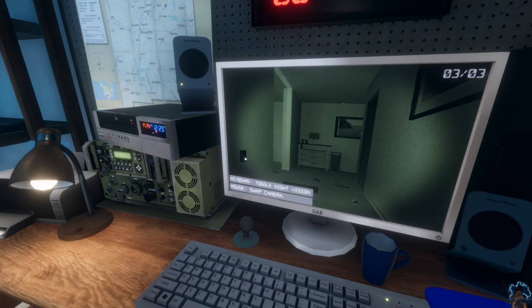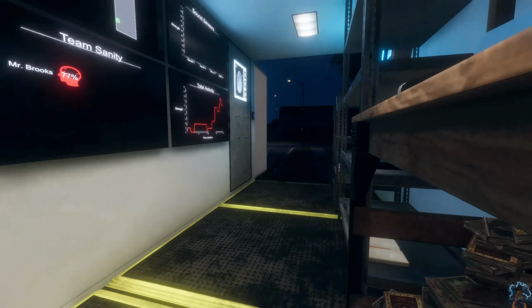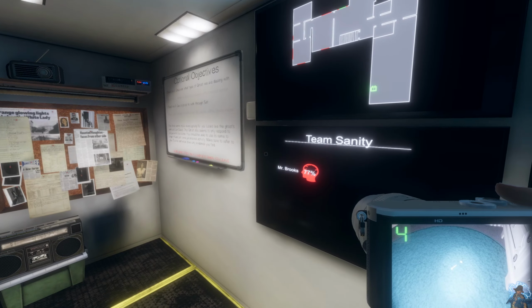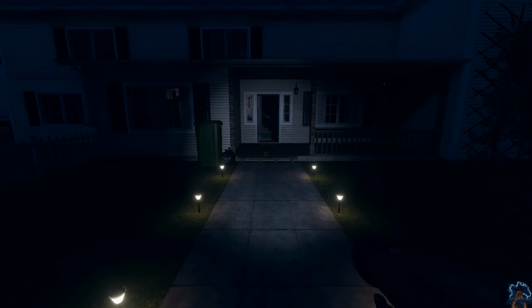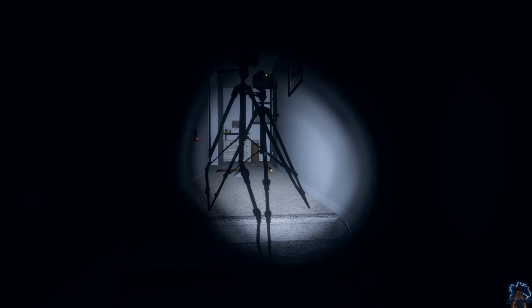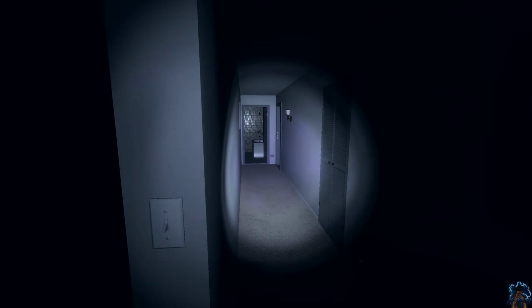Okay. Let's see. I don't know why we're not getting salt. Salt's usually pretty easy. Alright, what do we have? Camera. Let's go look for the good old fingerprints. This is a super active ghost, I'm telling you. Well, okay, not really super active, I would say, because it's not really throwing around and opening a ton of doors and stuff. But it definitely is wanting to kill me.